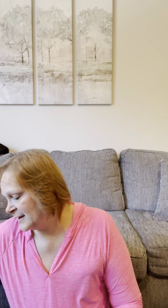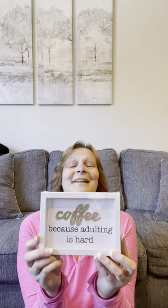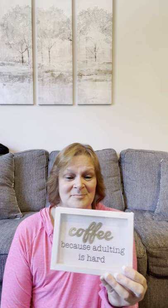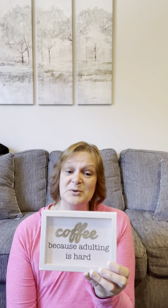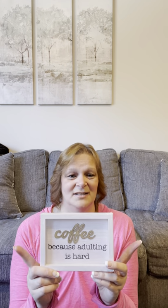I was able to find the coffee picture everybody's been getting. What's that say? Because adulting is hard. Hallelujah to that one. This could not be further from the truth. But anyways, doubt I'll keep it like this. Maybe I'll keep it like this for a little bit, display it over by my coffee maker. I don't have the coffee bar that everybody else has. We recently moved, and we'll be moving again in a couple years to a different location completely. But for now, I can maybe hang this over by my coffee pot somewhere.